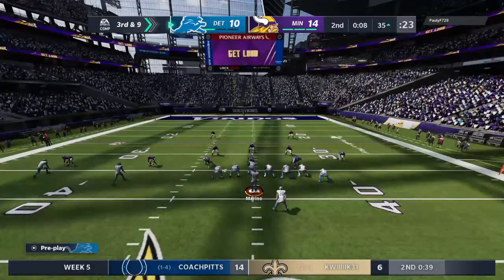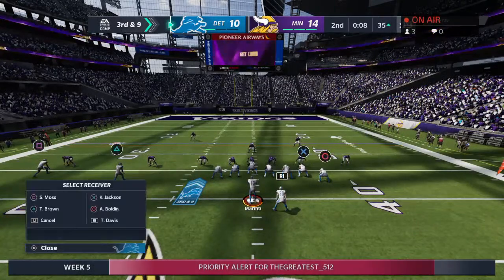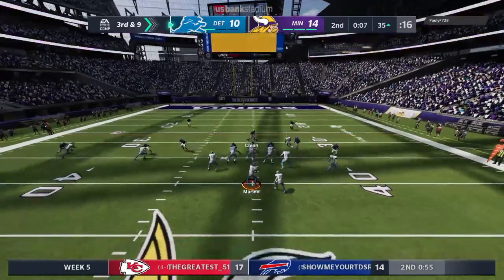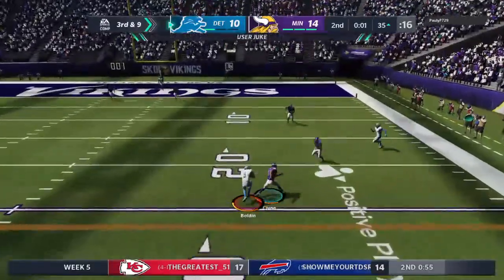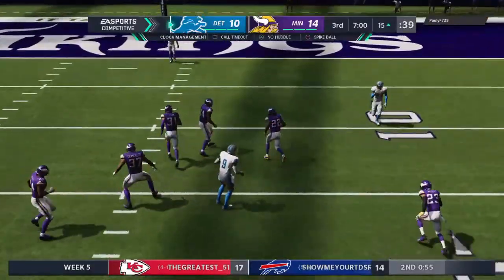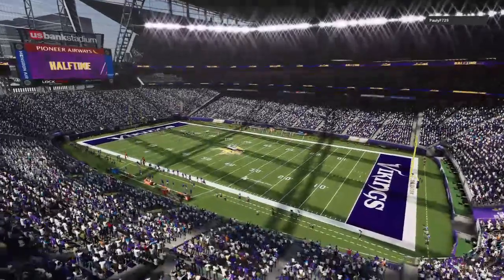To the 26 for a first. This is 3rd down. On play action, they'll throw. They'll buy some time, right? Gets by him at the 25. And this time he's got the hook up. It's complete. And he is going to have a Lions first down as they're able to get the 3rd down conversion.